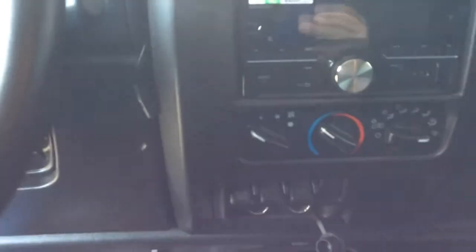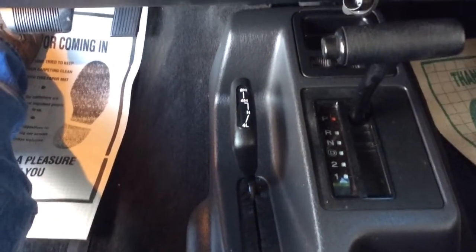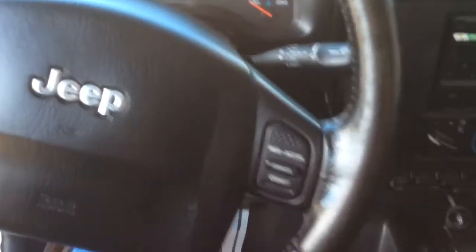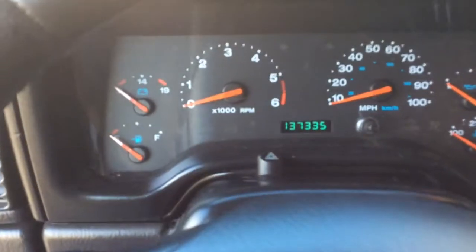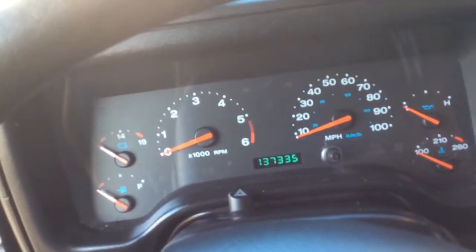It's got the lights up on the bar and the speakers. It does have an aftermarket stereo. It does have air conditioning because it's got a hard top, which is nice. Four-wheel drive with the selector. Has cruise control. And this one's got 137,335 on it, which is just a baby as far as miles go.